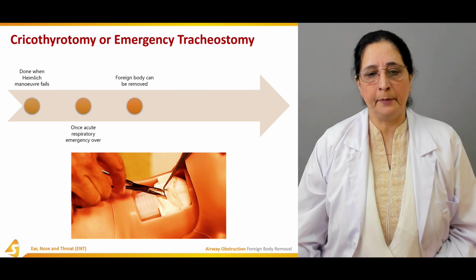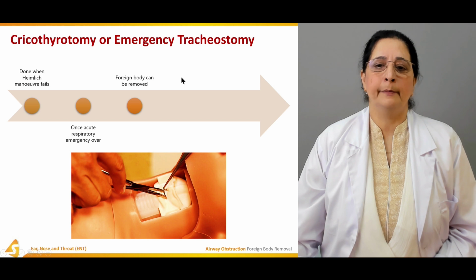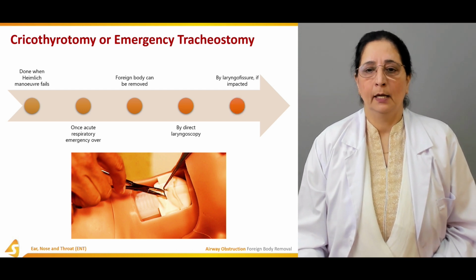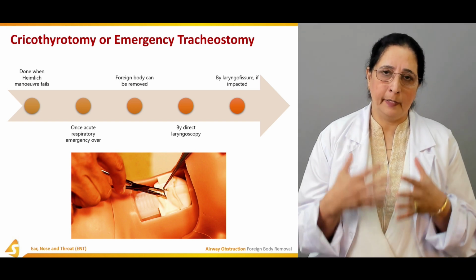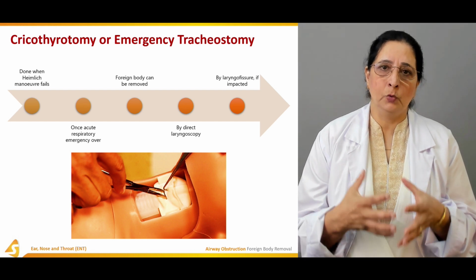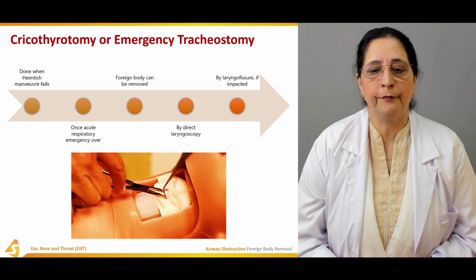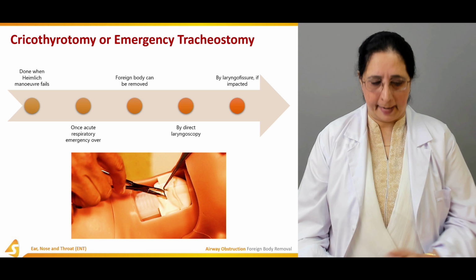The foreign body can be removed by cricothyrotomy or emergency tracheostomy, by direct laryngoscopy, or by laryngeal fissure if it's impacted. So once the emergency is over, then we can do the cricothyrotomy or emergency tracheostomy to remove the foreign body that is lodged or impacted.